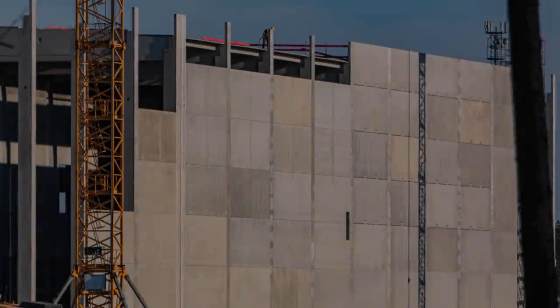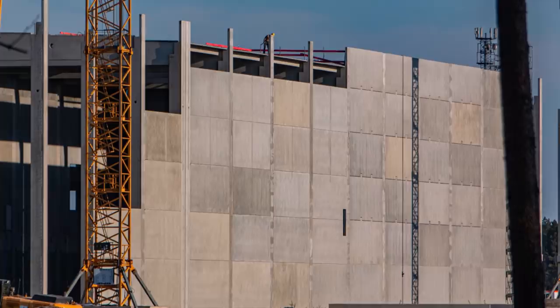In today's report of Tesla Giga Berlin, you're going to see the first pre-constructed walls already on Giga Berlin construction, and it looks really nice.